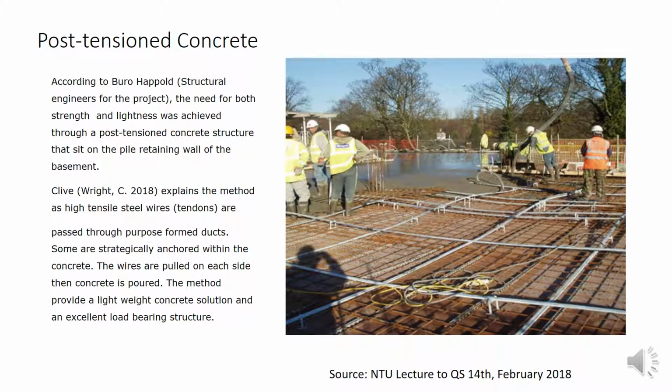Now, according to Bureau Happold, the company that was the structural engineer for the project, the method used for the floors was a post-tension concrete structure. Post-tension concrete is made of tunnels. There are small tunnels in the concrete where wires are driven in on both sides of a structure, and they are pulled together to create a tension.